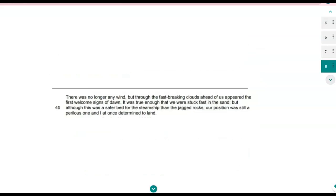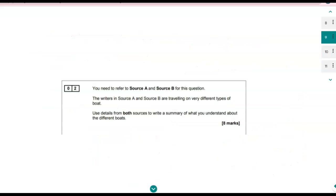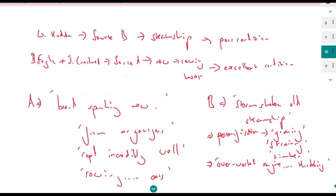Engine throbbing like a human heart. Overworked engine. So obviously it's a very different type of boat. It has an engine, but you know, it doesn't seem that this engine is particularly functioning at optimum level. And then we've got the shape of the boat itself, damaged, long and narrow. There's a lot of details of this boat. So we've got the shape, damaged, long, it's narrow.